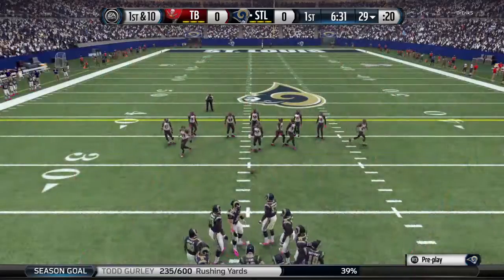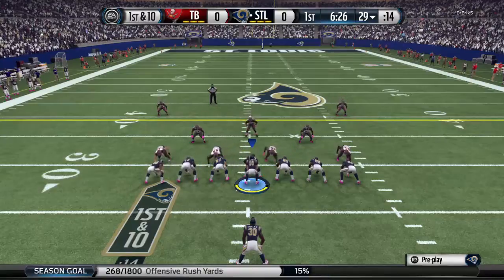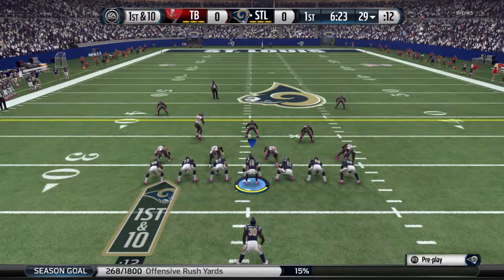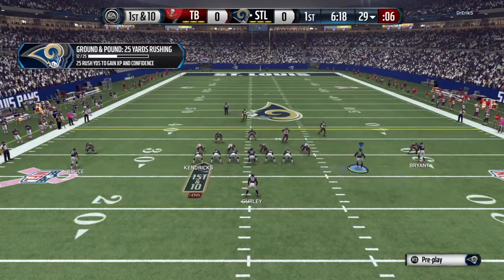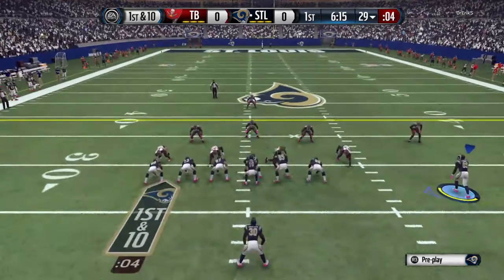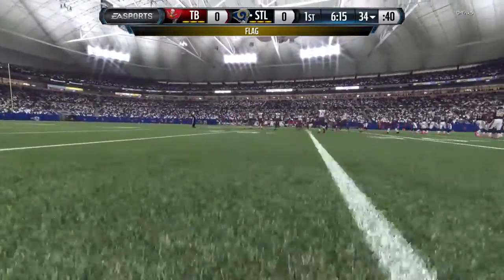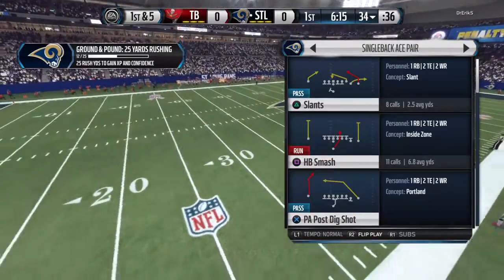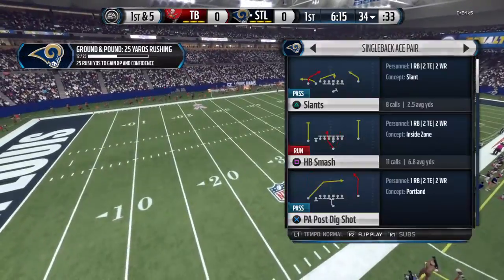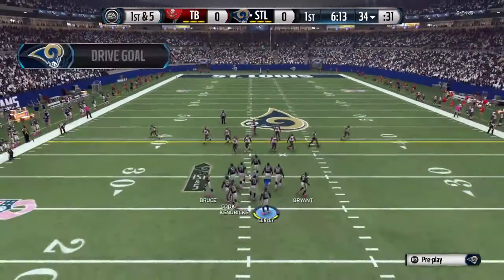The Rams decked out in a lot of pink, and we see pink throughout the building. It's Breast Cancer Awareness Month in the NFL. They need to get the play off. Looks like a penalty on the defense. At the 34, 66 yards from pay dirt.